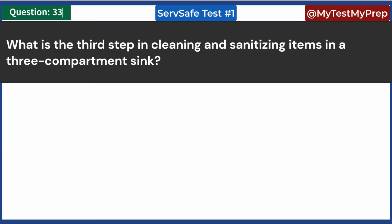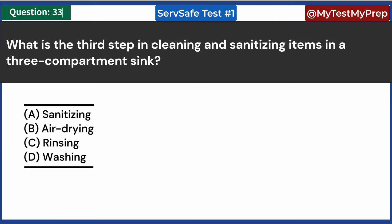What is the third step in cleaning and sanitizing items in a 3-compartment sink? A. Sanitizing. B. Air drying. C. Rinsing. D. Washing. Answer C. Rinsing.